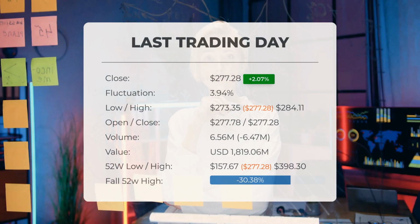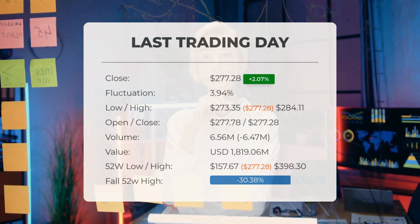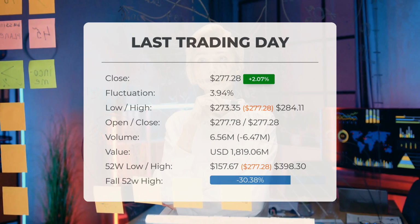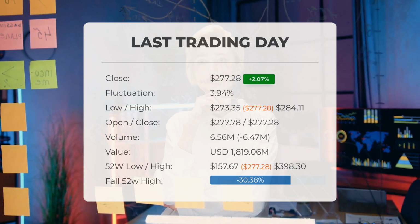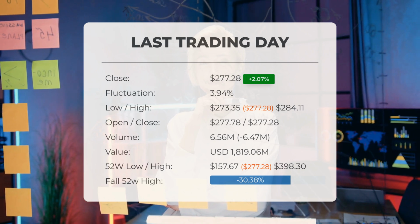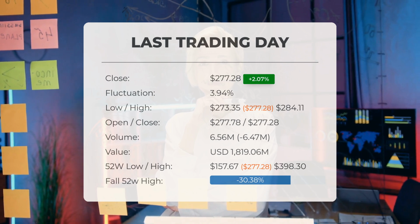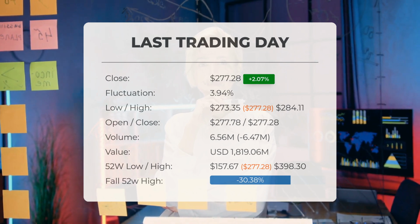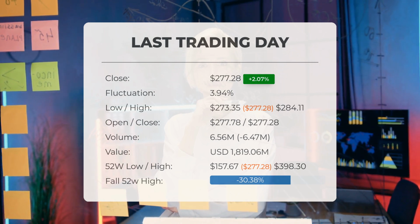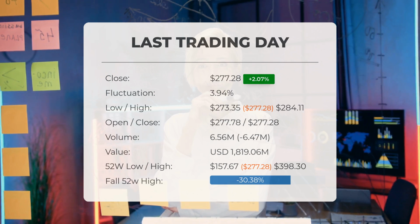Our latest daily update for CrowdStrike includes the headline, CrowdStrike stock price up 2.07% on Friday. The CrowdStrike stock price gained 2.07% on the last trading day, which was Friday, the 30th of August, 2024. The stock rose from $271.67 to $277.28. During that trading day, the stock fluctuated by 3.94%, with a low of $273.35 and a high of $284.11.